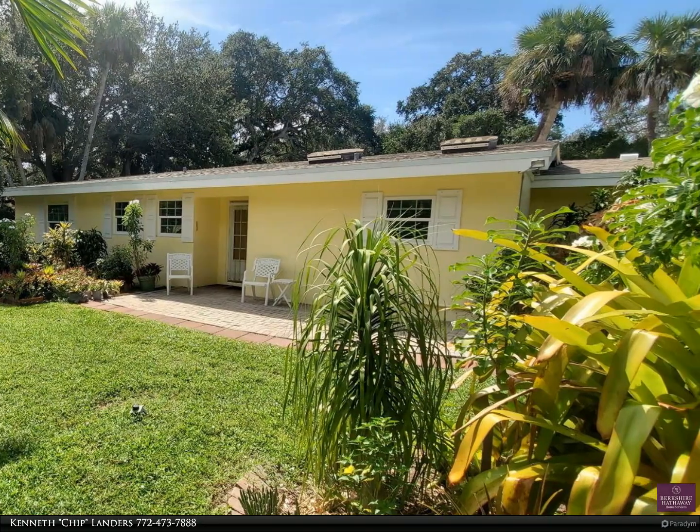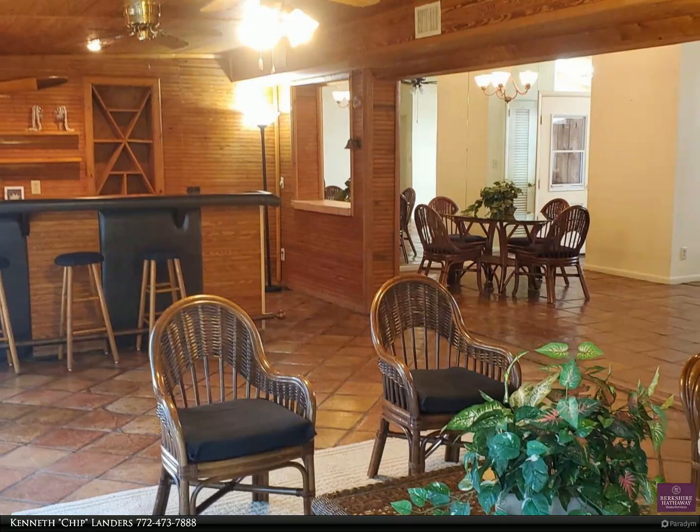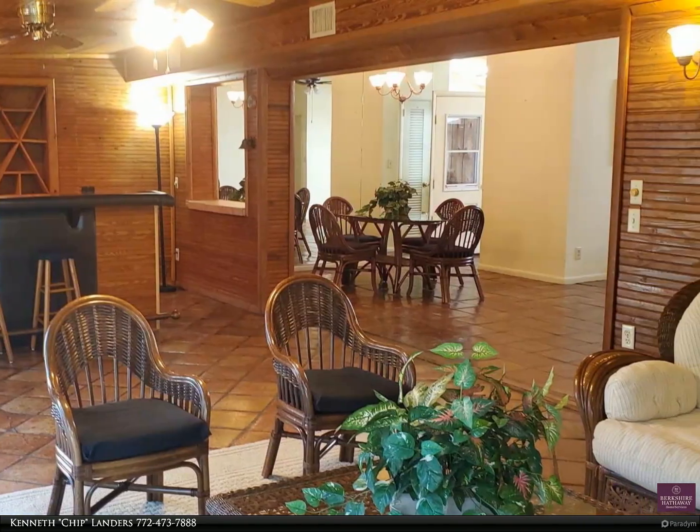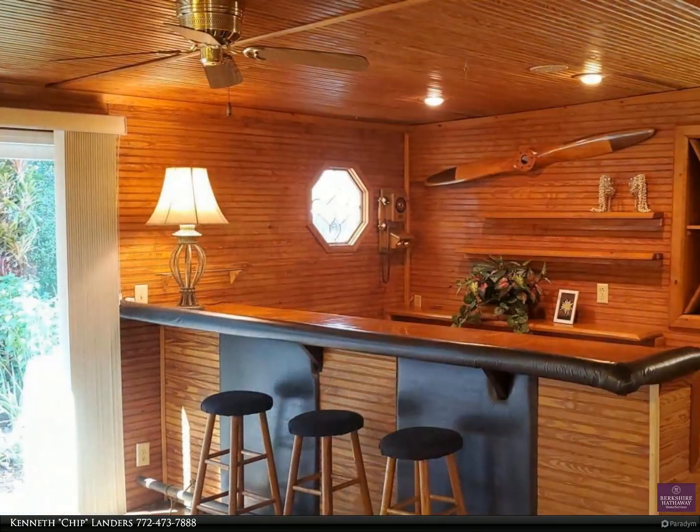Vaulted tongue & groove ceilings. Skylights. Updated kitchen with granite. Impact windows everywhere. Built-ins and beadboard accents, Mexican tile & wood floors.